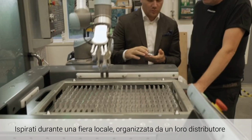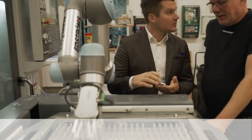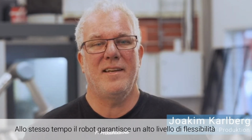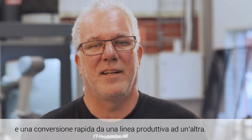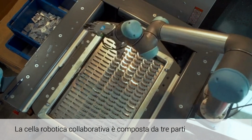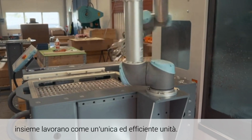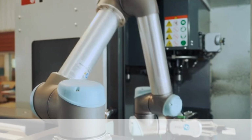Inspired by a local mini-fair arranged by the distributor Edstroms, they finally decided to do it. The investment means the rationalization of production with fewer hands and higher pace of manufacturing. At the same time, the robot gives a high flexibility and fast conversion from one production line to another. The flexible cobot cells consist of 3 parts, each of which is unique. Together they work extremely effectively as one unit.